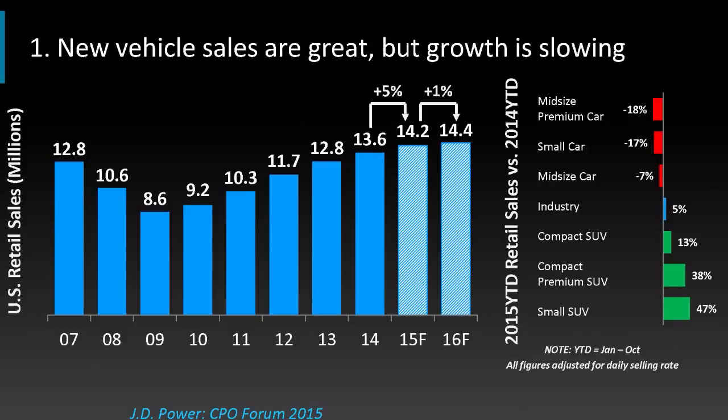And if you dig beneath the surface, it gets a lot noisier as you look within specific segments. So here, as an example, I've chosen a handful of segments that have either grown tremendously or have been struggling basically for the last year or so. On the top, you see mid-size premium car. These are your 5 Series, your A6s and E-Classes, down quite a bit year over year, right? So this is retail sales volume growth from this year to date, January through October, versus the same time period a year ago. All adjusted for selling day differences, so there's no funny calendarization here influencing these figures.